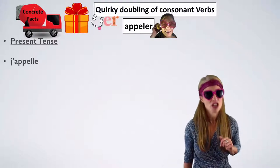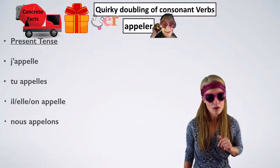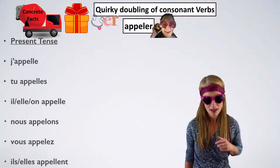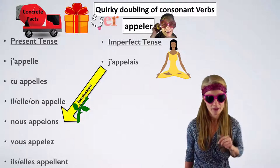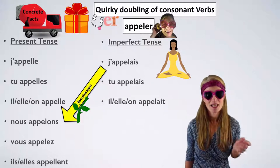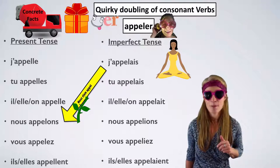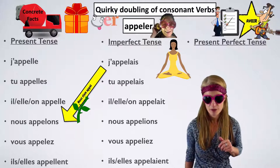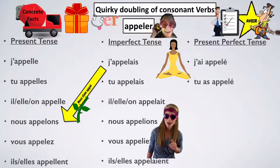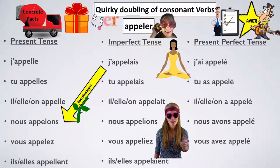Except for nous and vous. J'appelle, tu appelles, il, elle, on appelle. Note the one L. Nous appelons, vous appelez, ils, elles appellent. And we need the nous stem, meaning one L, for our imperfect. J'appelais, tu appelais, il, elle, on appelait. Nous appelions, vous appeliez, ils, elles appelaient. It's an avoir auxiliary verb for the present perfect. J'ai appelé, tu as appelé, il, elle, on a appelé, nous avons appelé, vous avez appelé, ils, elles ont appelé.